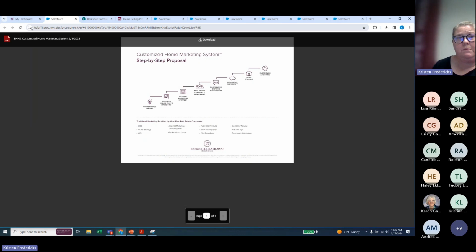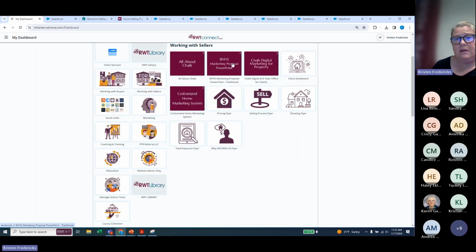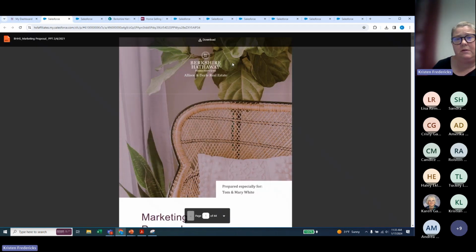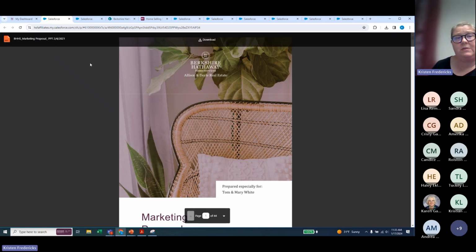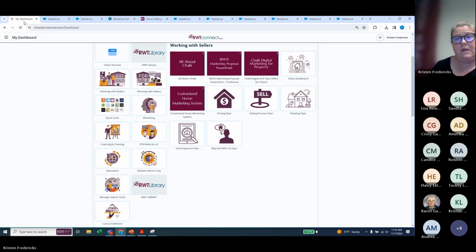Some of these are going to be PDFs on here. This is the BHHS one, and this is actually downloading from the same place on BHHS as well. Those are PowerPoints on there too, but they're the Berkshire Hathaway PowerPoints and not the ones created through our marketing department. Those are going to be the PDFs that are not changeable by PowerPoint.